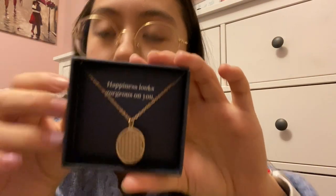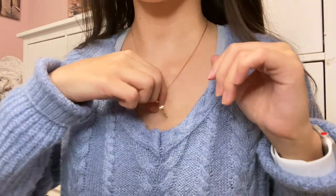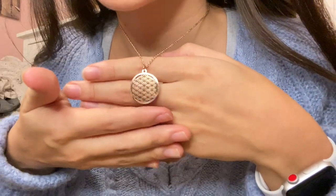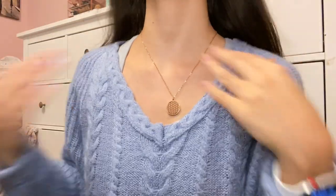Of Life pendant necklace in rose gold. Very pretty. It's just a really cute pendant. And I'll show it to you on and everything as well. As you can see, it is a very pretty pendant. I just like the look of it. It's just a very delicate chain.